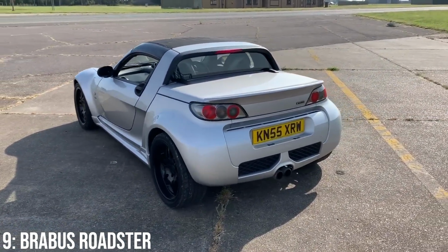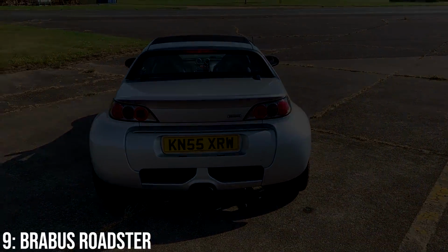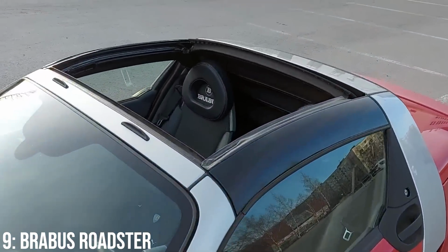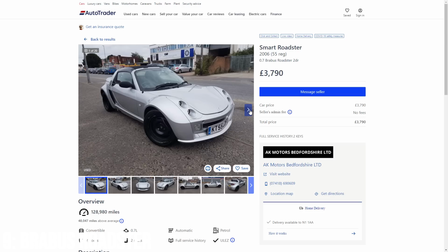I really like the exhaust placement on these and the alloys too, but those alloys are known to rust, which is a shame. There are also only 400 of these left on the roads here in the UK, so they're quite rare, so you get yourself into something that not many people have. I think this rarity and lack of knowledge is what makes it so underrated.